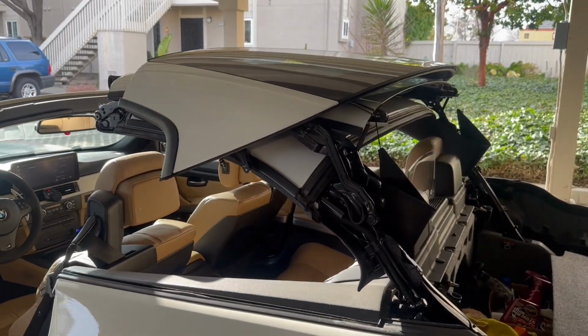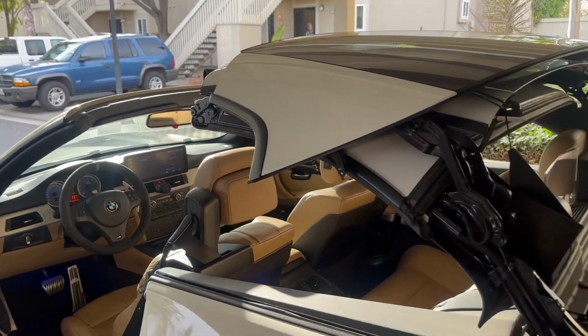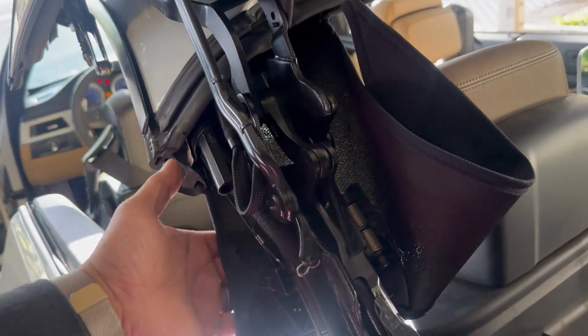I do also get occasional rattles from the hardtop when the hardtop is up. When it's down, you don't hear any rattling, but when it's up, it rattles. So that's something that you just have to get used to as a convertible owner with a hardtop.